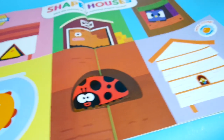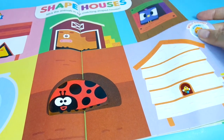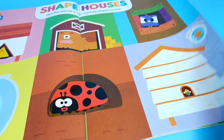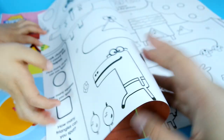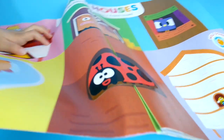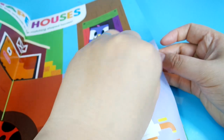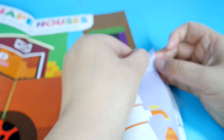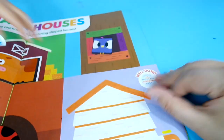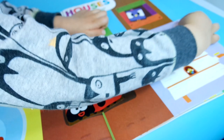No, stick well done. Do you want to stick the well done? It's already stuck. No, I did it. Why don't you stick the next one? No, I'll do that one. But this is the mummy sticker. This is where mummy sticks. It's a Harrison one. Because Mummy says, well done. No, I said well done. Yes, well done. Oh, come on. There you go. And this is well done.